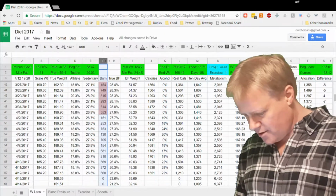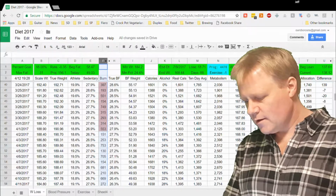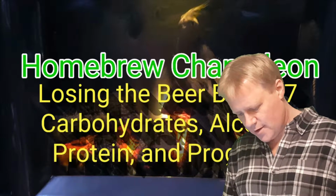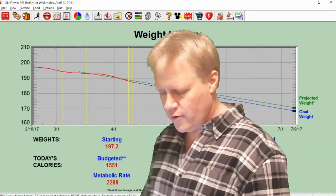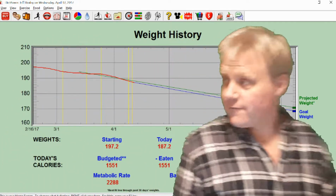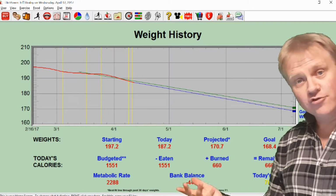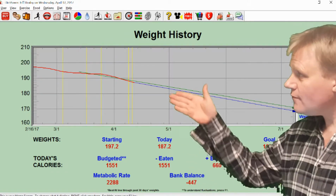What else is going on in here? I guess nothing. So we can leave the spreadsheet and go now to Diet Power. Now, Diet Power is one of the programs that I use, and we'll take a look at it from this angle. You can see all the red lines. That is where I've put in my true weight. That was the second column in that spreadsheet.